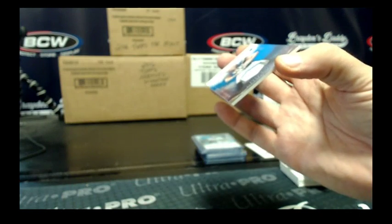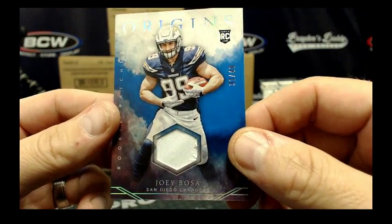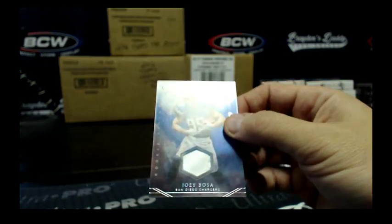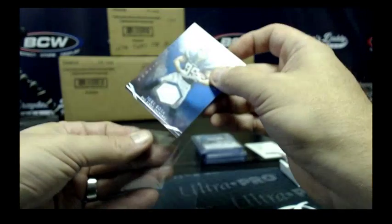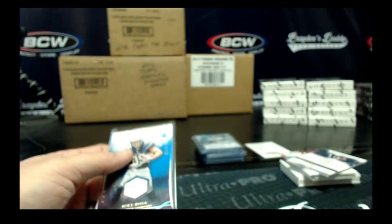We've got one colored patch, 33 of 49, a Joey Bosa. It's fun to poke the bear. Hell, maybe if he starts ranting and raving, it'll get us up on the chat.